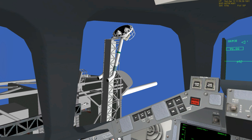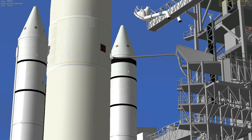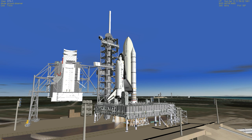T-minus 1 minute, 20 seconds, and counting. We can see the purges of the main engine as we prepare for ignition. T-minus 1 minute, 10 seconds, and counting. Liquid hydrogen tank is at flight pressure. T-minus 1 minute, Mark, and counting. The firing system for the sound suppression water will be armed in just a couple seconds from now. It has been armed.